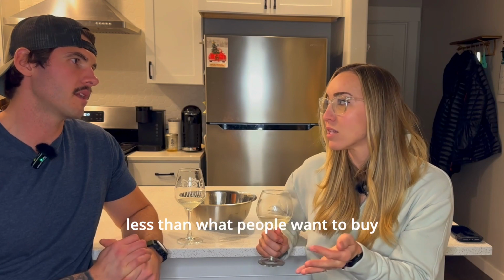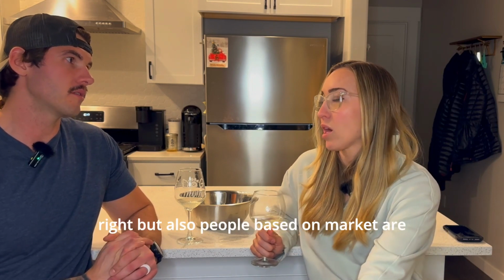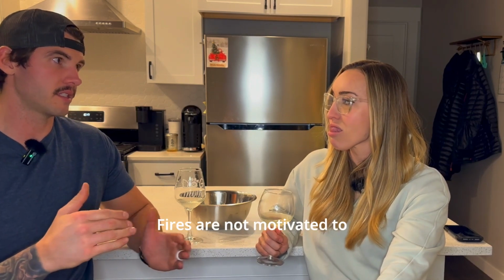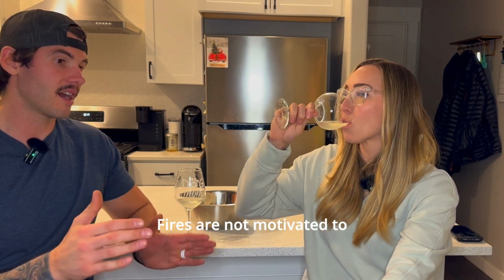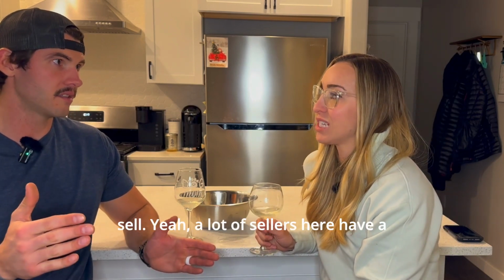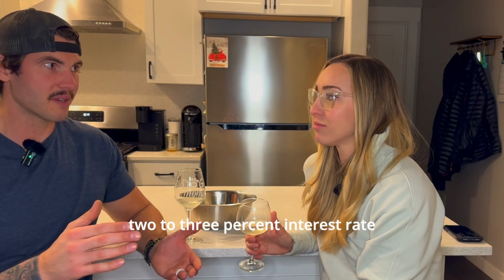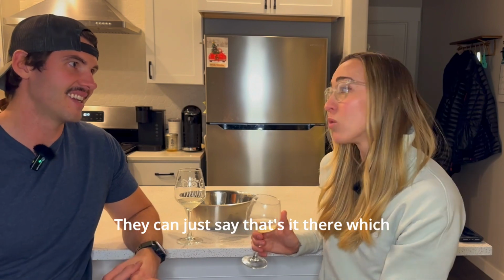because the inventory is still less than what people want to buy. Yeah, the inventory is super low. But also days on market are very long, which typically doesn't happen, because buyers are not motivated to buy right now. And inventory is so low because sellers don't need to sell. A lot of sellers have a 2 to 3% interest rate, and they're happy to sit there, which you can't blame them for.